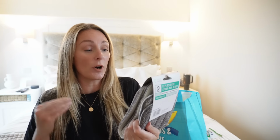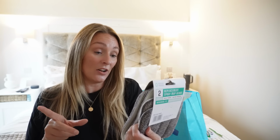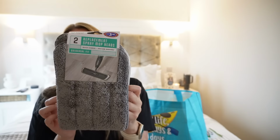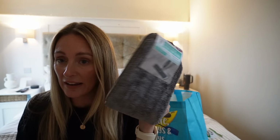Obviously they're not for our brand specifically. Replacement spray mop head, and I mean the mop they've got on there looks larger, but when I've looked at it against the Flash one, other than it being grey and not purple, pretty much looks the same.